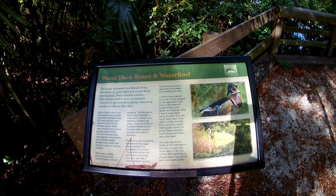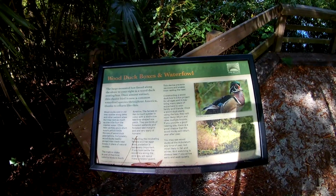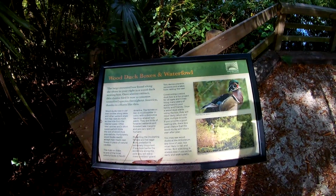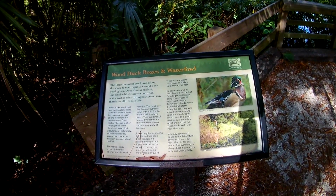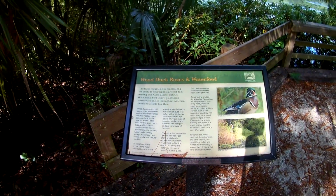Large mounted box found along the shore to your right is a wood duck nesting box. Once almost extinct, this elusive bird is now a common waterfowl species throughout America thanks to efforts like this.